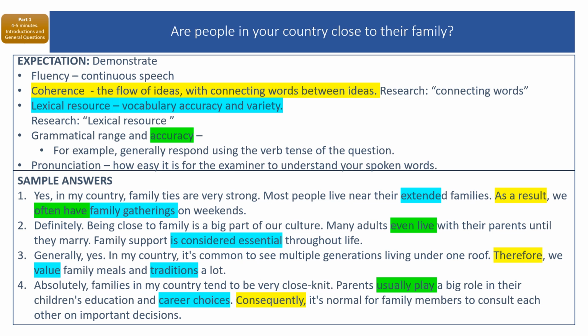Question: are people in your country close to their family? Your answers should now change to include references outside of your family. You should refer to habits of the people in your country or the people who share your culture. Let's look at how these answers are developed. Yes, in my country, family ties are very strong. Most people live near their extended families. As a result, we often have family gatherings on weekends.